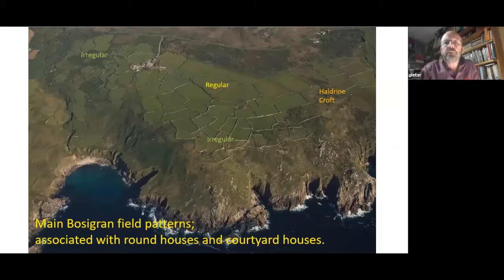Well, these fields are not as irregular as they might appear now in the aerial photograph or on the map, because many of the boundaries have been removed and these were smaller than they are now. Reinsert those lost boundaries and we have a fairly regular field system, as we'll see on the next slide. But even from this aerial photograph, you can see that there are strong curving boundaries like those, and then subdivisions of ribbon-shaped pieces of land between those boundaries.